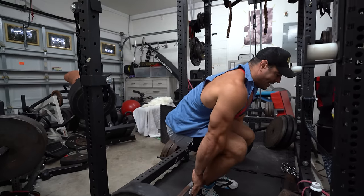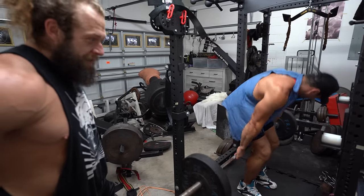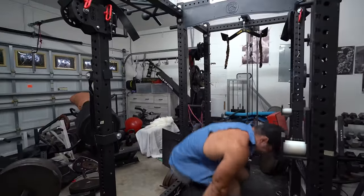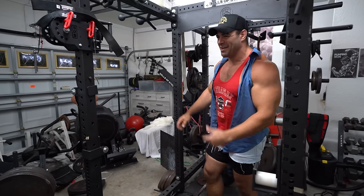So it's like athletic specimen. The more muscular you get, the harder this lift gets. True. It's all body control, body awareness, you know?